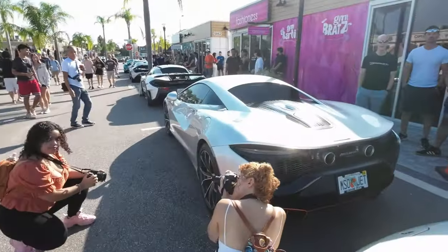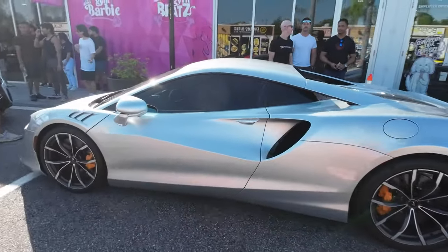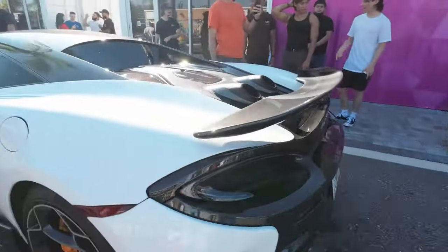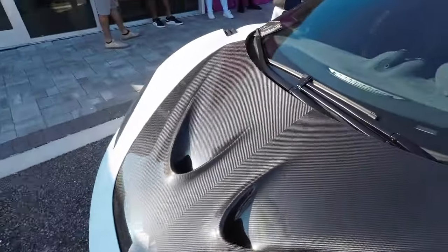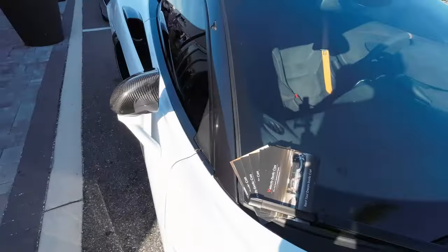McLaren Artura, this one goes crazy. Let me see. What is this? This is actually a 600LT. Carbon fiber hood, carbon fiber everywhere. Matter of fact, it's got Velocity Exotic Cars. Apparently you can rent these things.